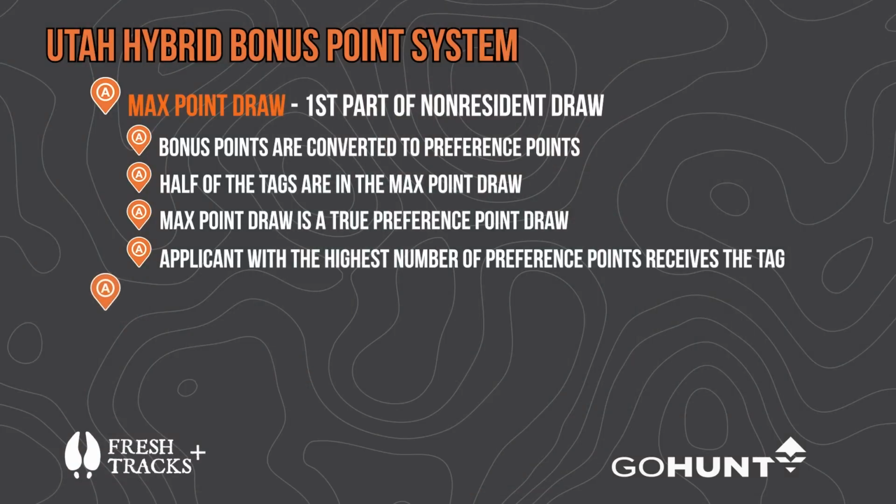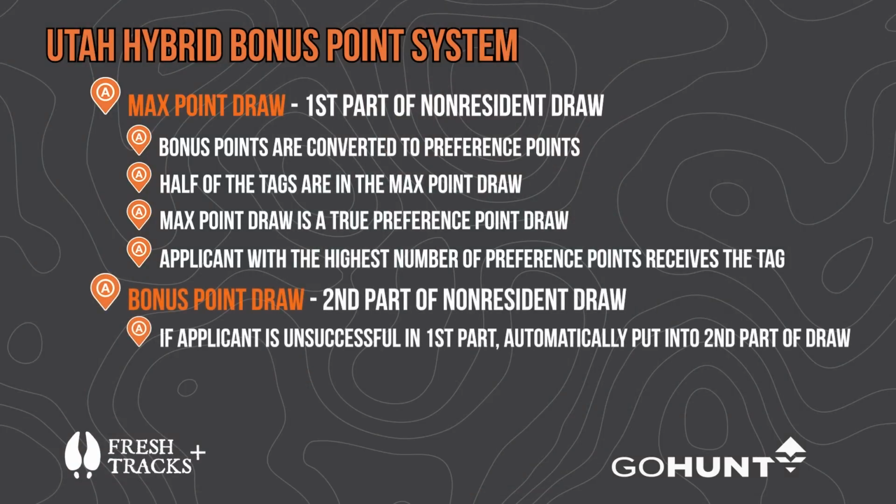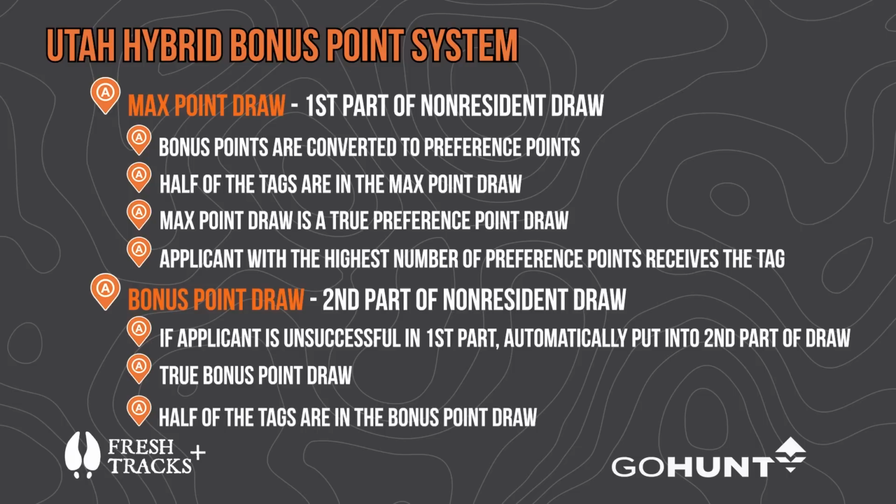Now, if you don't draw here, you get moved over to the second part of the draw. And the second part of the draw is a true bonus point draw. That's for the other half of the tags. So first part, convert everybody's bonus points to preference points for half the tags. Everyone who didn't draw there goes over here. And in the second part, it's a true bonus point draw, where if you have 10 bonus points and I have 2, your probability is about 5 times better than mine. I might still win the raffle, but I'd have to pull a rabbit out of the hat to get it with 2 when you have 10.